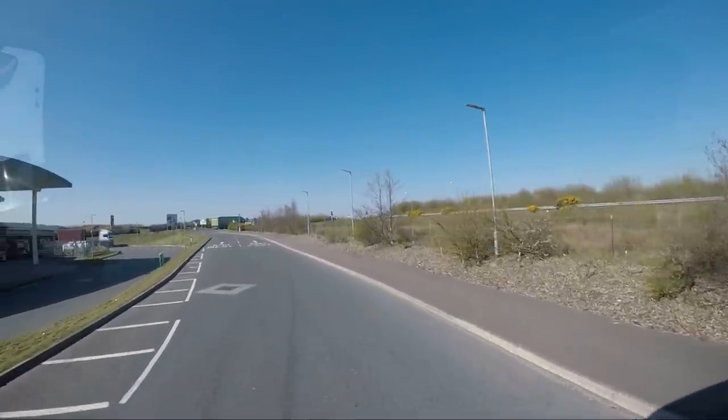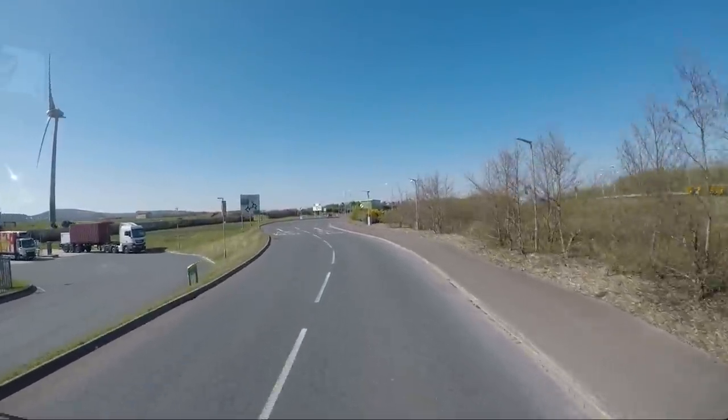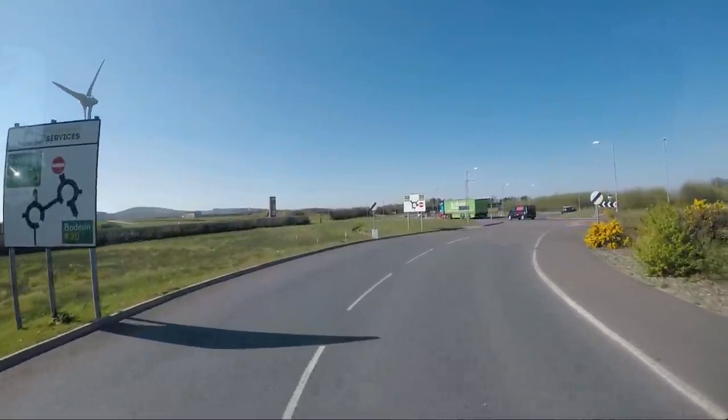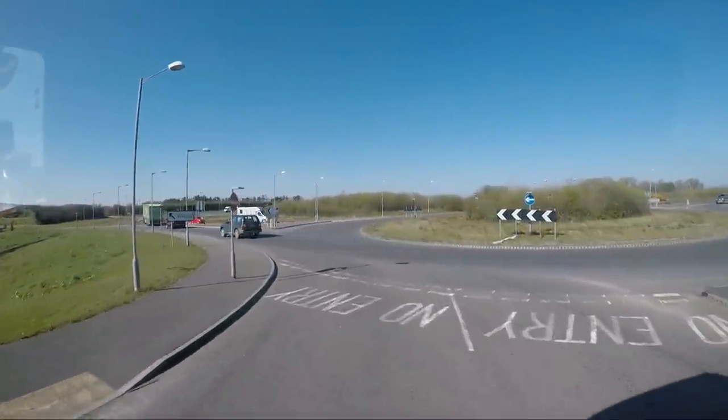There he is. Look, there's John. I wonder if I can overtake him. That'd be amazing. What lane do I want? We want west. Oh, no, he's going a different way to me. He's going up there. We're going back on the A30.